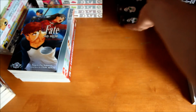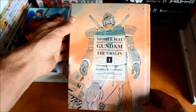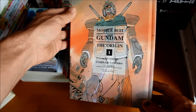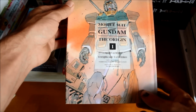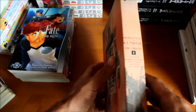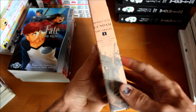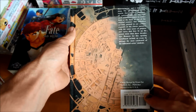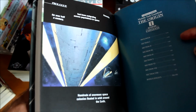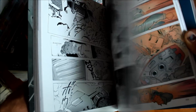And then probably for my used pickup of the month, I have Mobile Suit Gundam: The Origin. And so these are absolutely stunning releases from Vertical Comics. Or is it just Vertical? I can't really remember. But they are absolutely unbelievable. The pages inside are incredible. They're like laminate, and some are color ones.